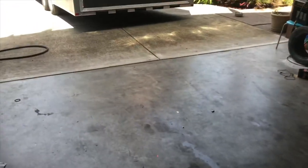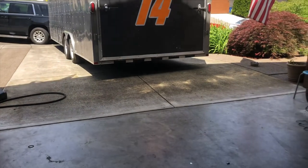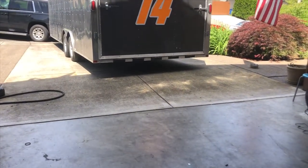All right, everything's loaded up. Garage is all empty, which is weird to see, but we're going to head out now. And yeah, see you guys again once we're up there.